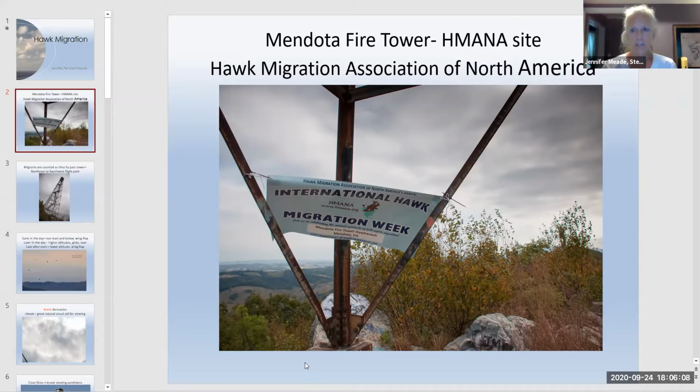Okay, several of the other sites other than Mendota are having counts this year and getting some pretty good hawk migration numbers, but nothing from Mendota will be reported this year.